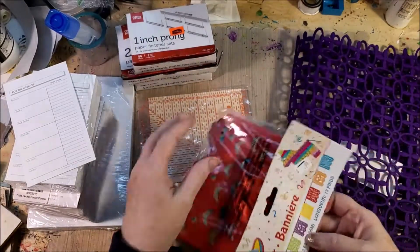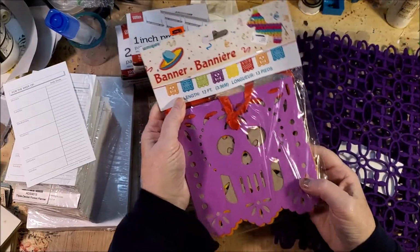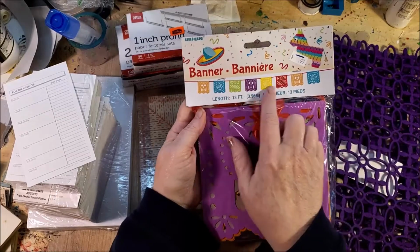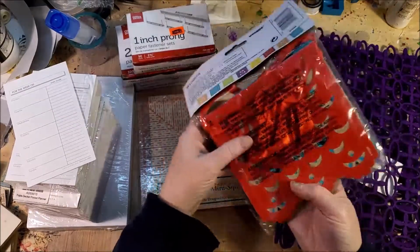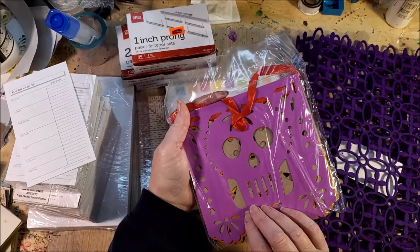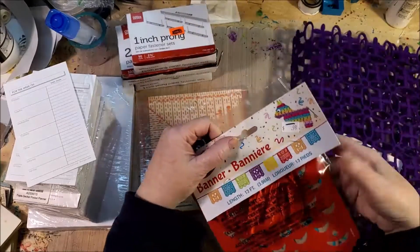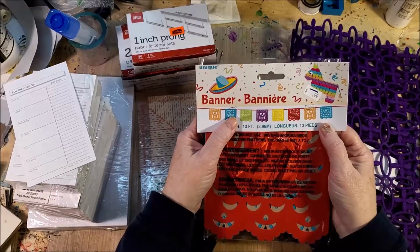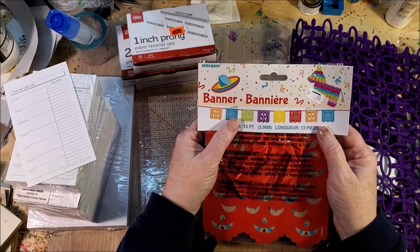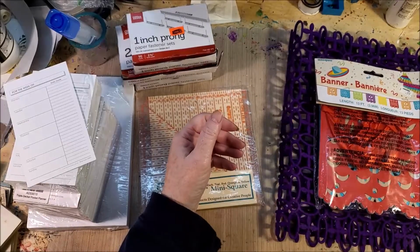I got these. This is a banner, and they're just cardboard, but there's multiple pieces in here, and I can see them being used as stencils. So I went ahead and got those. There again, I thought, well, will I use that? Nah, yeah, I'll use that, but I can also share. So that was another thing.